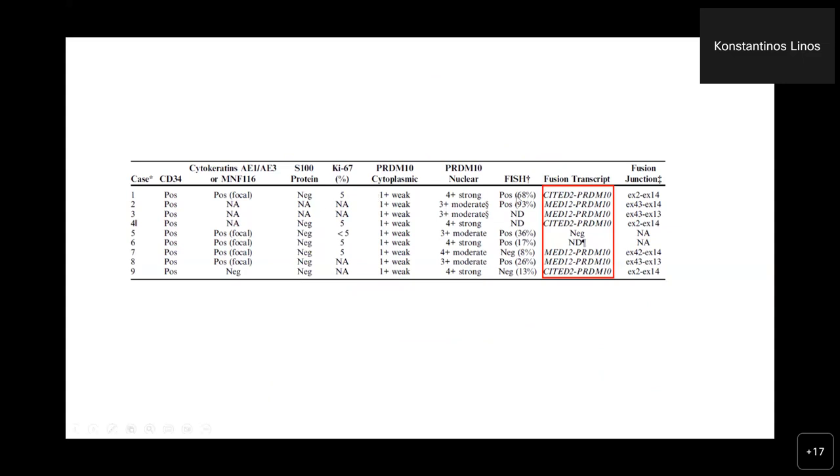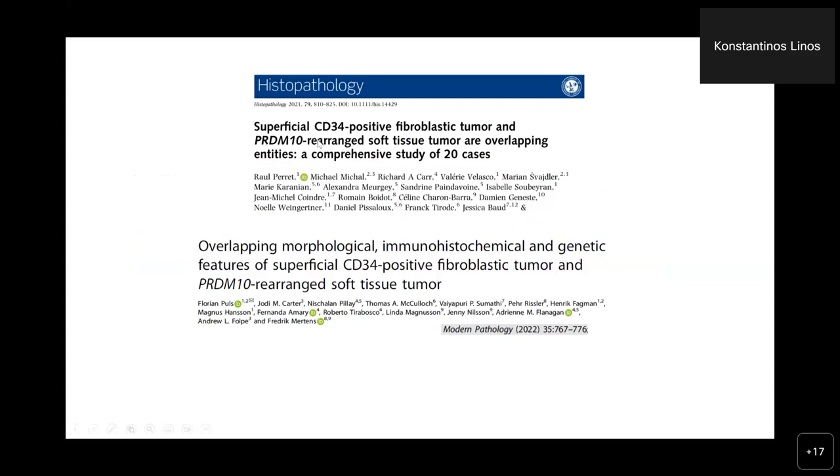And these tumors actually had PRDM10 fusions with different partners. It was either CITED2 or MED12 as partners, and PRDM10 was the common theme across these tumors. And you can see here that, just like superficial CD34 fibroblastic tumor, they were all positive for CD34. So this was really the beginning of a discovery, seeing some kind of association between these tumors. People studied that further and realized what was suspected from the beginning in the previous paper, that superficial CD34-positive fibroblastic tumor and PRDM10-rearranged soft tissue tumors have a lot of things in common, and they may belong to the same spectrum, or may even represent the same entity.